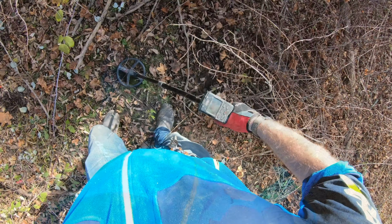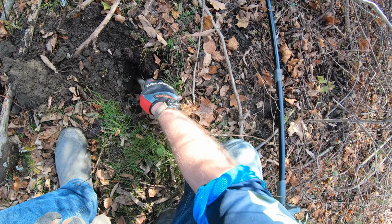There's a pretty deep 83. It's very faint. I like that. Sounds real nice now that I've got some dirt out of the way. 83, 84 on the old wow meter.